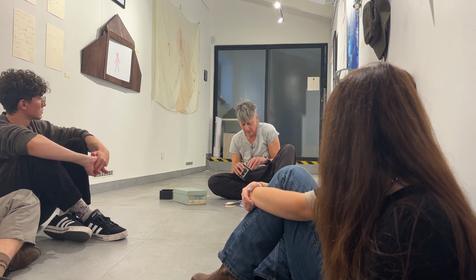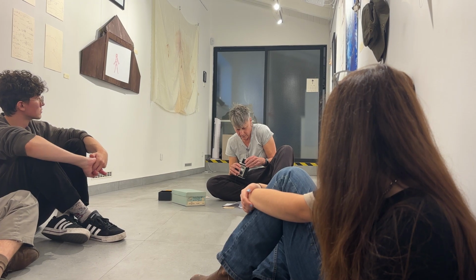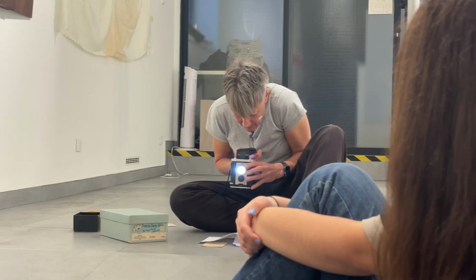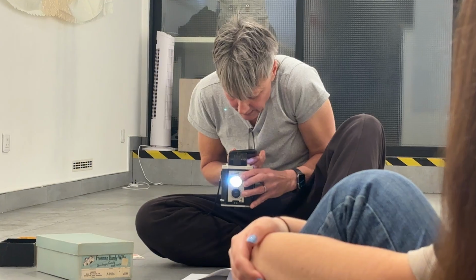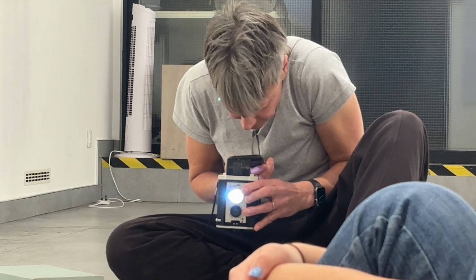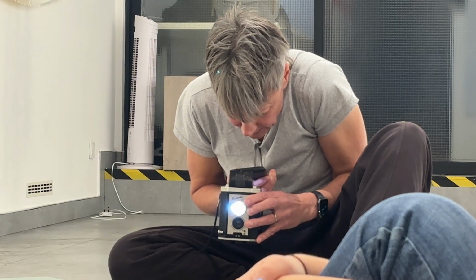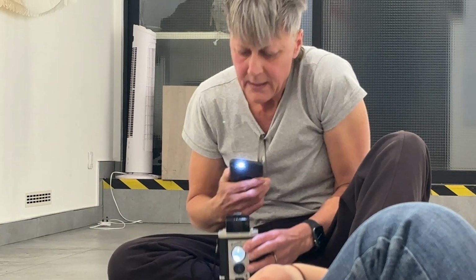Open the viewfinder cover and shine the torch in. Light floods, dust motes caught, suspended. Everything is magnified. But in this one, my eyes squeeze shut.